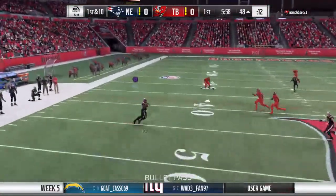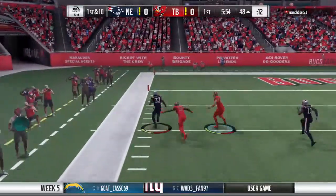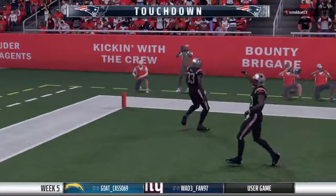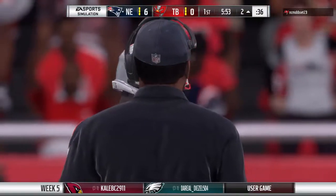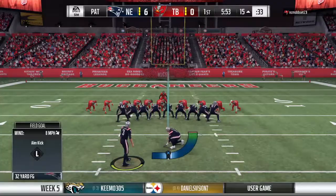They'll look to throw here on first down. A dump off now to Hill. The 20. And all the way in. Touchdown, New England. Jeremy Hill, his 4th touchdown on the year. And the Pats have taken the early lead.